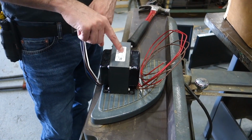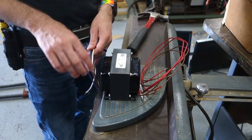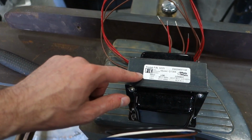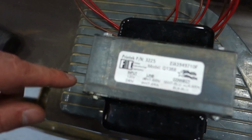Or you could just look up the part number and they'll have a schematic on the internet, usually. Probably not for this. It's antique. Well, it isn't antique, it's probably a specific thing made just for... No, this is from the Foster Transformer Company, and it's got a model, so you could probably look this up.